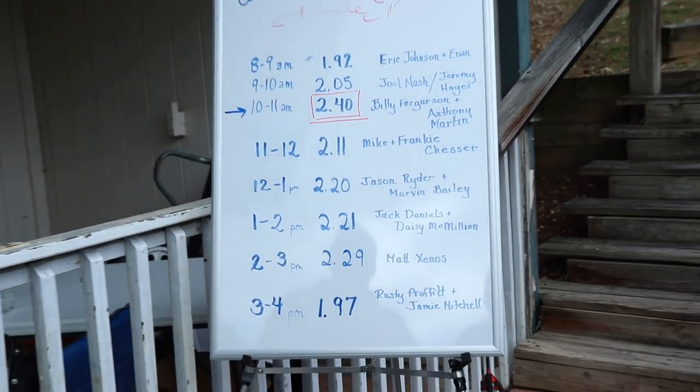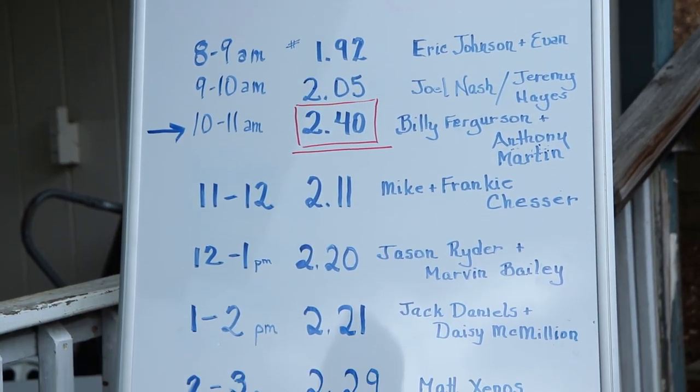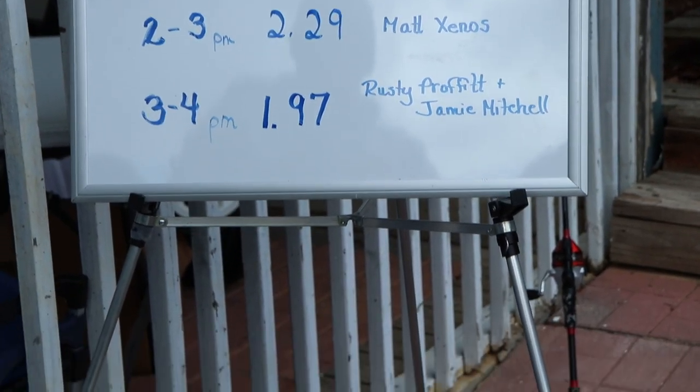It happens. Cold front moved through. I'm excited to see what the scales were, and I will show you that when we finish up. This year we actually decided not to show everybody the weights each hour. You just went in blind, so you had to weigh it and then hope that you won. So this way everybody comes back at the end of the day and finds out who won each hour of the day and then who won the entire tournament. So I'll be sure to show you some of that.